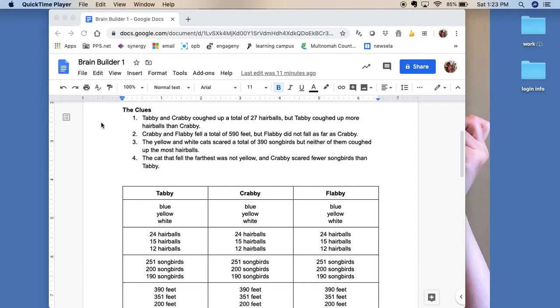So the first clue says, Tabby and Krabby coughed up a total of 27 hairballs, but Tabby coughed up more hairballs than Krabby. Okay, so then I'm going to look down at the hairballs choices, Tabby, Krabby, and Flabby, and it says Tabby and Krabby coughed up a total of 27. So if I look up those numbers, Tabby plus Krabby has to equal 27. So it looks to me like they can't have 24. They have to have 15 and 12. One has 15, one has 12, because that would add up to 27.